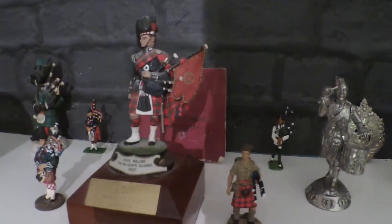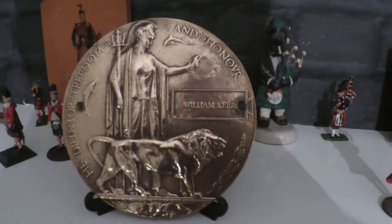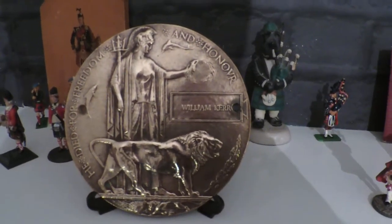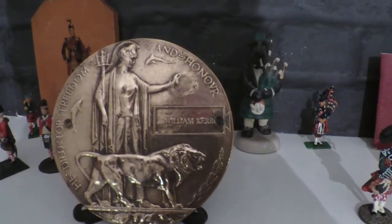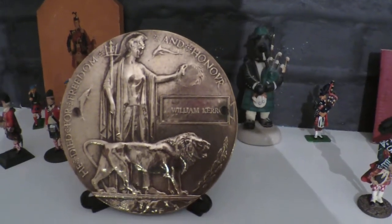This was gifted to me when I left the 2nd Battalion Scots Guards way back. This here, I am so happy to have found it. It's called a death penny. These were given to the families of those killed in the Great War, 1914 to 1918.